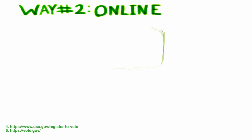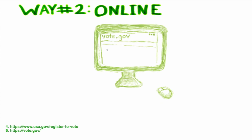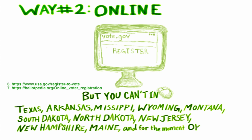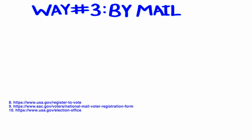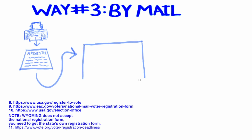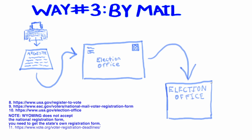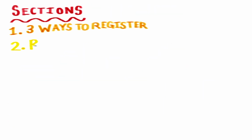The easiest way to register is online. You can do this in 39 states and in Washington, D.C. at vote.gov. But as of 2020, you can't register online in these 11 states. A third way is to register by mail. USA.gov Register to Vote has a link to a national voter registration form in 15 different languages. You can print and fill out the form and then mail it to your state or local election office. You can find the address by going to usa.gov election office, choose your state, and it will take you to your state's election website. There, you'll have to look around to find the information though.